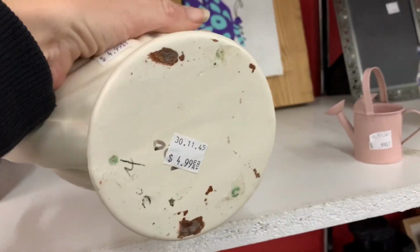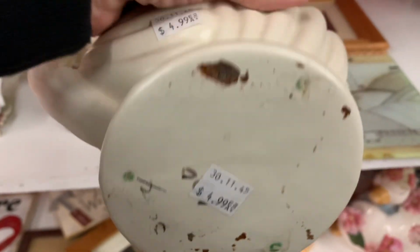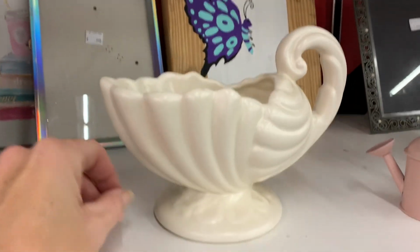And here is another one of those Hager shell bowls. And again, they go for like 15 to 20 bucks. This one had $5 on it. It's in good condition, which was nice, but not a lot of room to make money there.